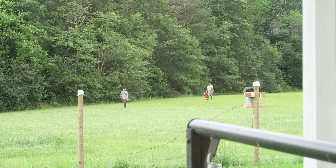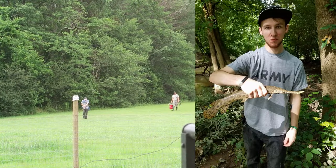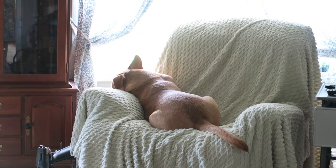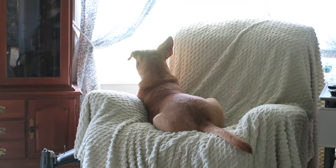The guys are coming back from fishing. Wonder if they caught anything. So I'm busy here in the kitchen, working on strawberries, starting some baked beans in the Instant Pot, and I look in the living room, and what do I see? Dookie, what are you doing in my recliner? Dookie, what are you doing?